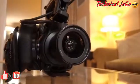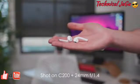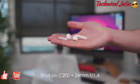Lastly, from there, we have the 24. This is just a prime lens. So this is gonna be f1.4, so you're gonna get bokeh and blurred out background for days. This is a beautiful, fast lens, which looks incredible and works fantastic both with the C200 and the 5D Mark IV.